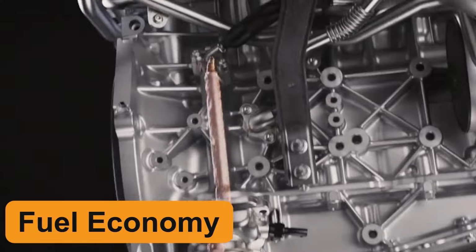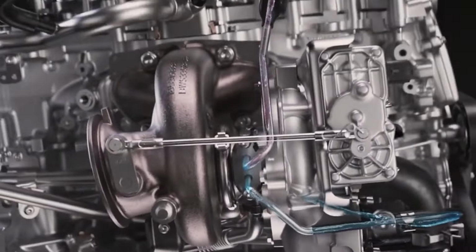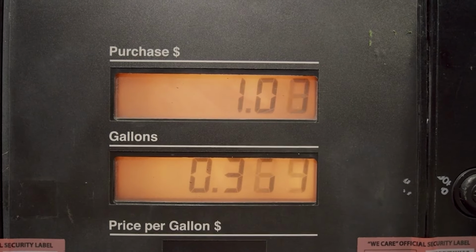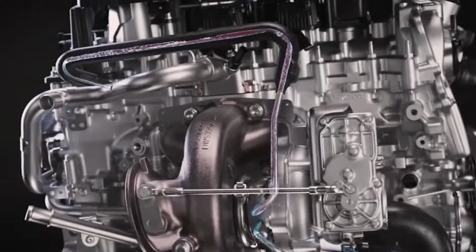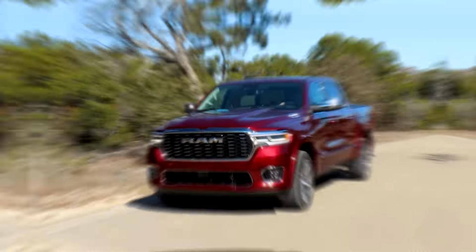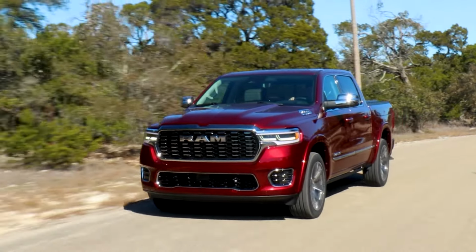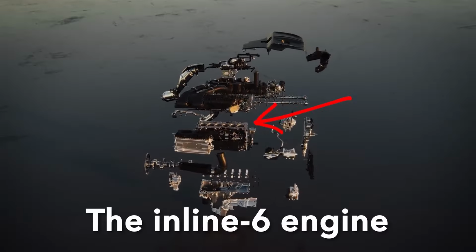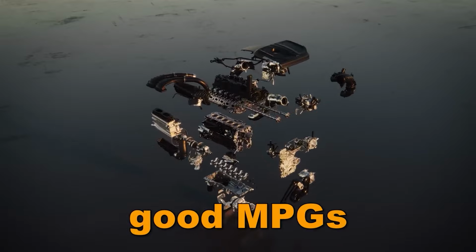Fuel economy. Fuel economy is another very important area, especially when it comes to full-size trucks. Gas prices are going through the roof, and many buyers are becoming more and more aware of this, so they want to avoid gas-guzzling trucks. Luckily for you, the fuel economy is one of the highlights of the all-new 2025 Ram 1500. The inline-6 engine that this model has delivers some really good MPG.